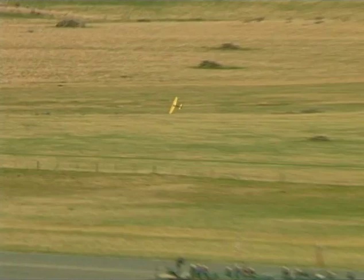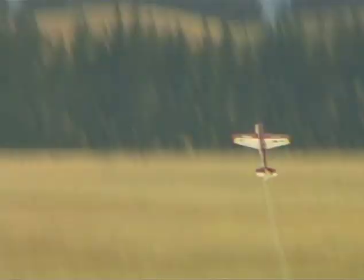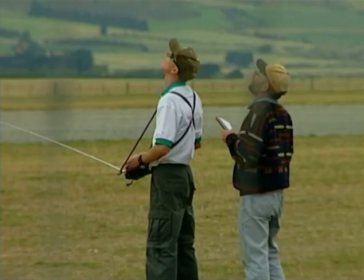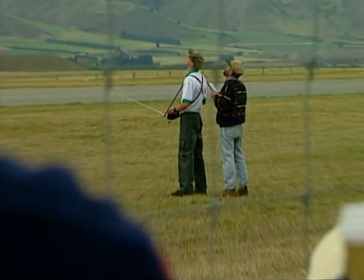High-speed aerobatics to thrill the crowd. This is an Extra 260, similar to the one flown by Patty Wagstaff in the United States. Except this one is half the size and controlled from the ground by Fraser Briggs, ranked among the world's top radio control pilots.